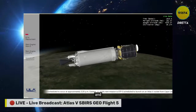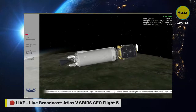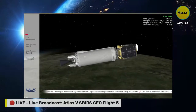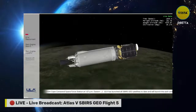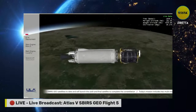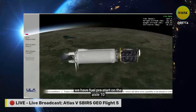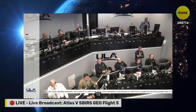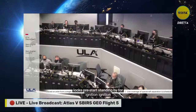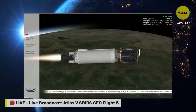And just under 1 minute now remaining until engine restart. Tank pressures are increasing in preparation for the burn. And we have fuel pre-start on the RL-10. 15 seconds until main engine start. And we have LOX pre-start. Standing by for ignition. We have ignition and full thrust on the RL-10. Chamber pressure looks good. Body rates look good.